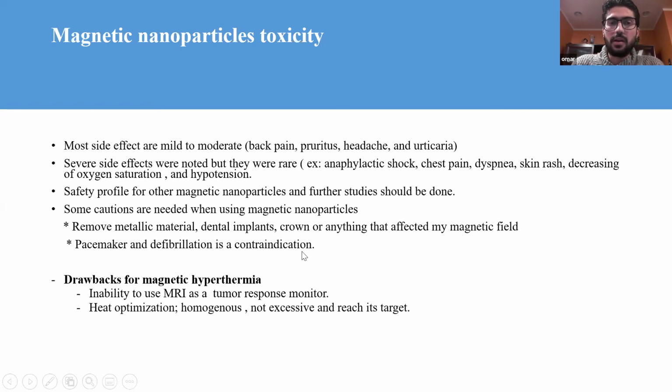As with any new method or interventional treatment, many challenges and drawbacks face the magnetic nanoparticle. For example, we cannot use MRI as a tumor response monitor after injecting the magnetic nanoparticle. There also are some challenges in the preparation of magnetic nanoparticle. We need to optimize the heat. The heat should be homogeneous, reaching every cancer cell, not heterogeneous. It should not be excessive heat because we do not need to affect normal tissue, and it should reach its target, which is the tumor of interest.